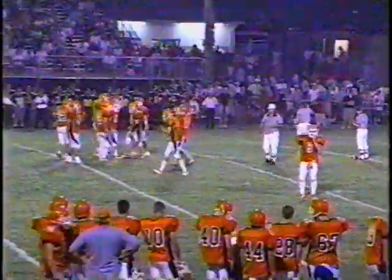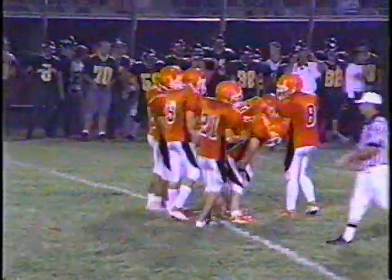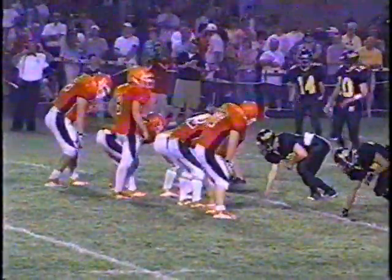Yeah, that was a nice job. Stalder came up and made sure Gabriel wasn't going to get that ball. So no gain on the play. It's second down and 10. Clock running at 1:20 to play. Plenty of time for the Buckeyes here in the second quarter. Ball resting at the Athens 25-yard line.